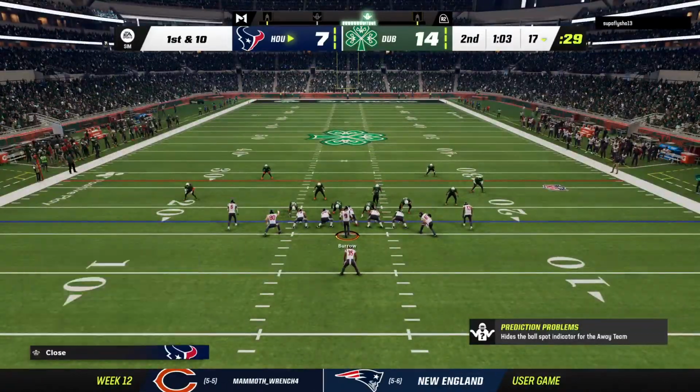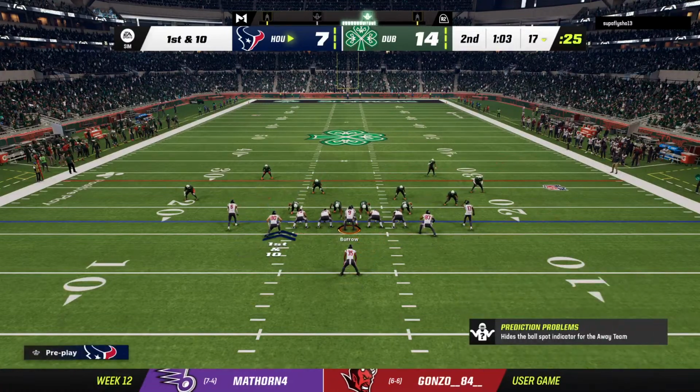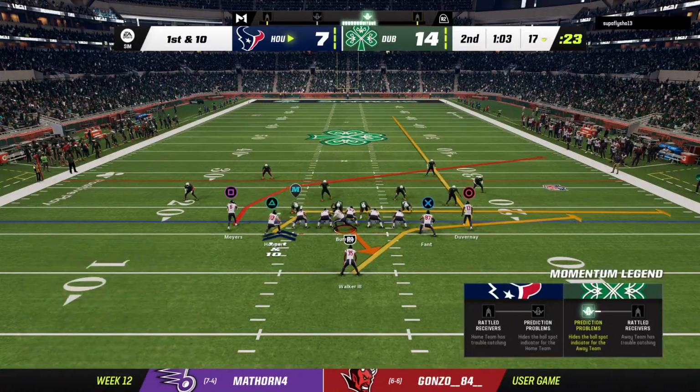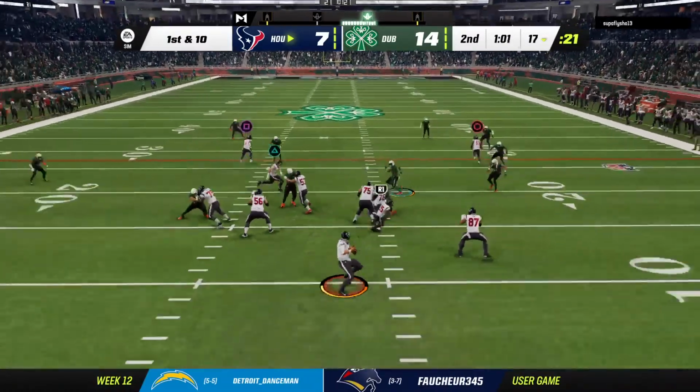The Texans offense ready to go here for their next drive. And Charles, we'll see what they can do here. Not a ton of time left, but enough certainly to get points out of this drive, and they need them right now because they're trailing.